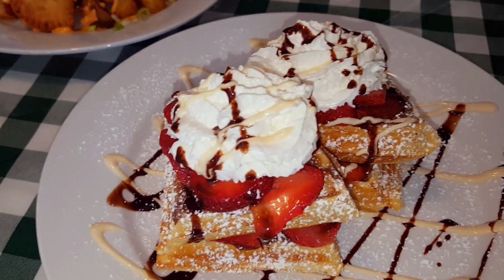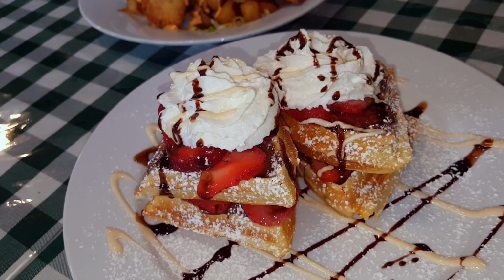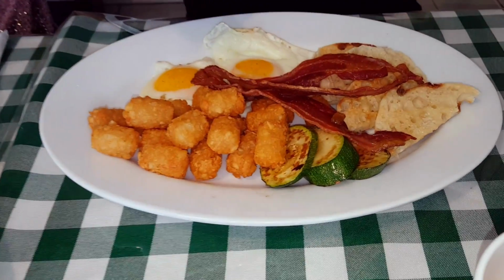So today we're gonna talk about Magees Curbside. This is a little place in Stanford, breakfast and lunch. It's a small spot. It has a couple of tables, like six or seven tables.